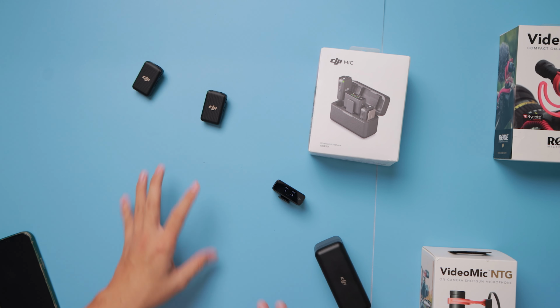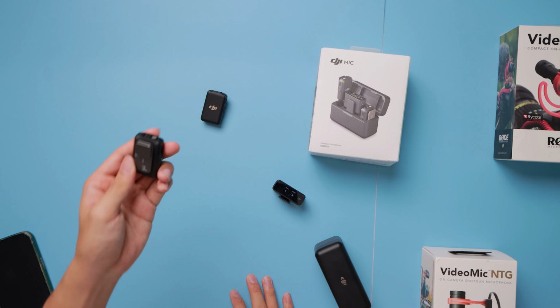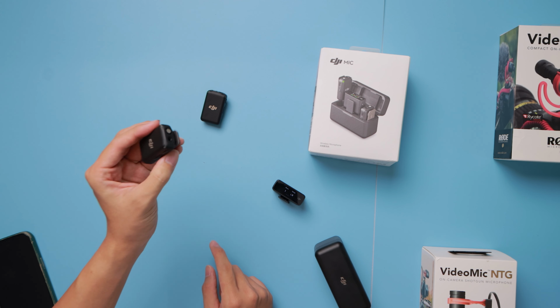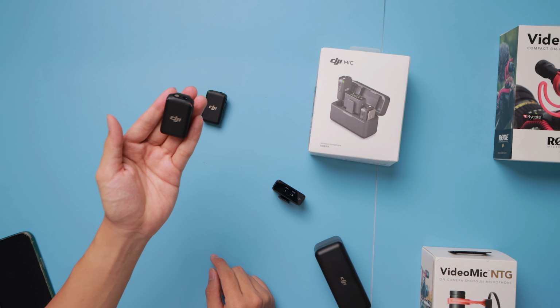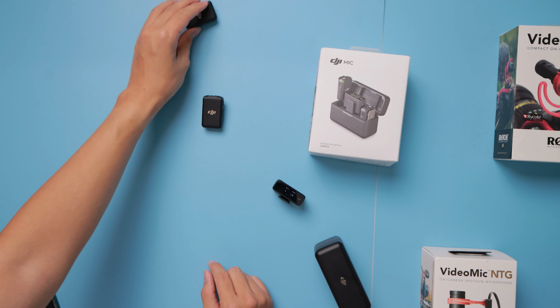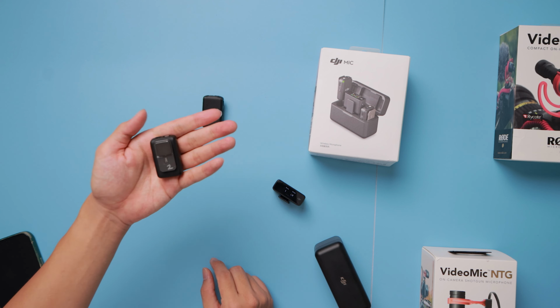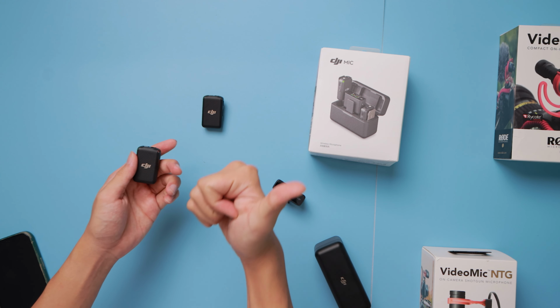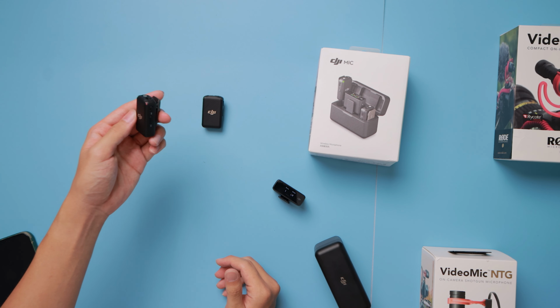So another good thing about this is that it also has an ability to record internally up to 8 gigabytes, and this is one of the features that I love the most from this mic. Simple, small, adaptive, and intuitive. The very fact that I can record audio in this small device like this, and I transfer it based on USB port to my PC, fantastic. I love this feature so much.